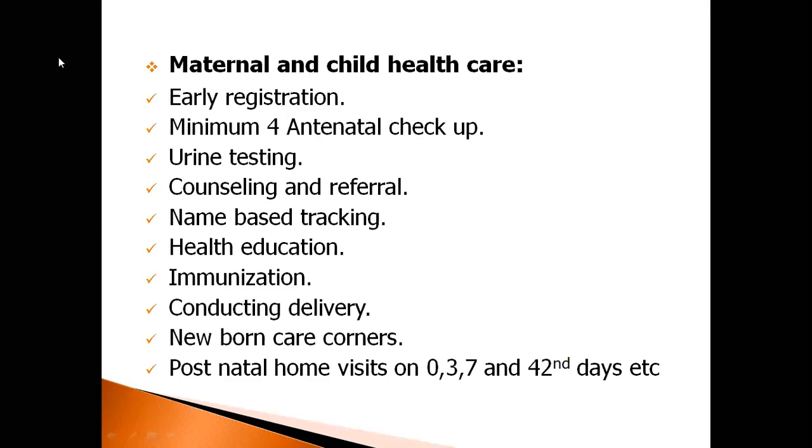Like I said, first is early registration. This is for the pregnant mothers. We register them whenever they come for a health checkup. A mother needs at least a minimum of four antenatal checkups. Whenever we say antenatal, that means the checkup which is done during the pregnancy period. Antenatal checkup means the checkup done for the pregnant woman, and whenever the word antenatal comes, it means during the pregnancy period.